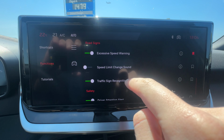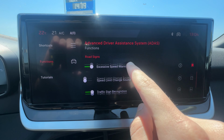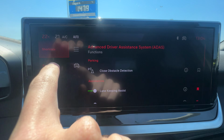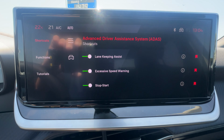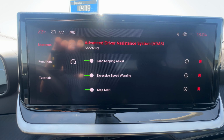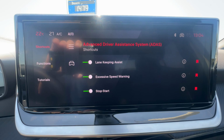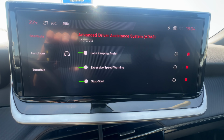There's a lot of things you can do, but there's a lot of things that are annoying. So on the shortcuts, I usually turn off lane keep assist, excessive speed warning and stop start, because when you're driving the car it does feel very, very controlling. You can't actually enjoy it as much, but once you take it all off, it feels like driving a normal car. It feels like more liberation, more freedom to driving.